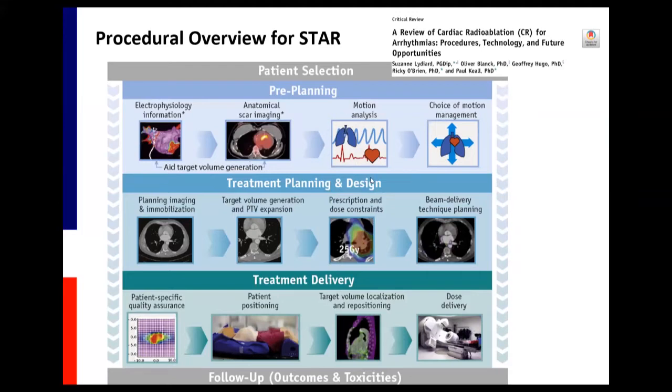Then you have the motion analysis, and it becomes very tricky for radiotherapy because you have cardiac motion and respiratory motion on top of each other. We'll address that. You have your choice of motion management. Then you have your planning imaging that you know from stereotactic body radiotherapy. You have your PTV expansion, you have your prescription, and I will also show you about the dose. And then you have your treatment planning, your patient-specific QA, patient positioning, treatment localization, and dose delivery. The lower parts are fairly straightforward and the same as you would do a lung SBRT case.